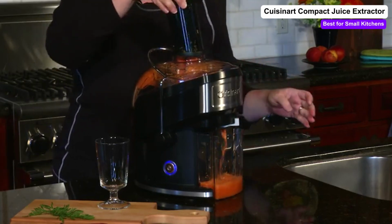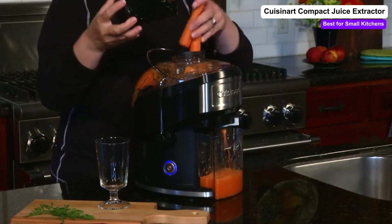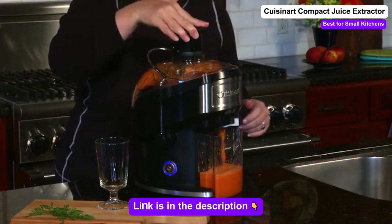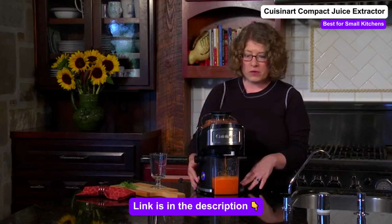every bit of juice. With an easy-to-use food pusher and dishwasher-safe parts, this juicer delivers convenience and efficiency. If you want fresh juice without taking up too much counter space, this is the one for you.